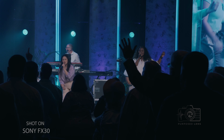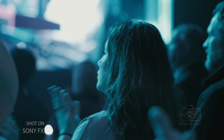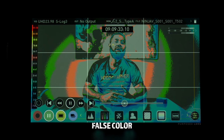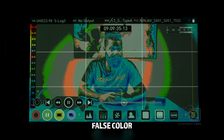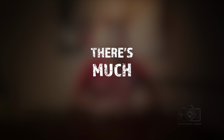Now, because you're trying to get the cleanest picture with the most amount of color and luma information, there are more steps that you need to take. Now, one step is accurately monitoring your exposure. Now, to do this, you'll need to set up your zebras or use false color or EL zone to display exposure values. Now, again, if none of this makes sense, don't worry because there's much more.